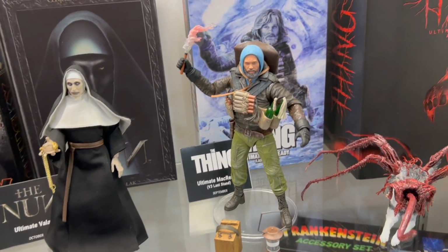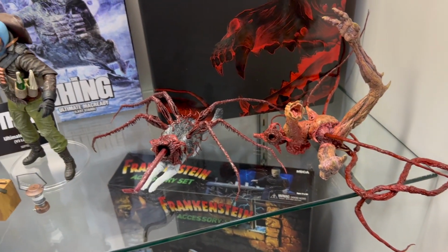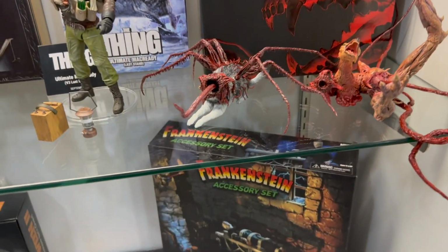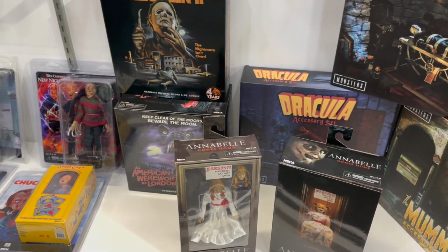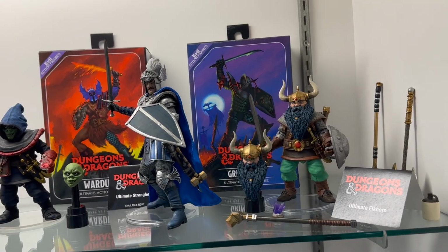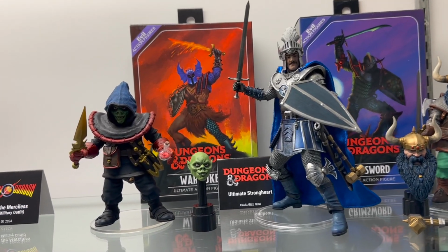We just didn't get as close because we have glass. It's Comic-Con. It's a little bit more civility here at Toy Fair, so they don't have glass up on everything. And here's some box shots of various products. And over here we have some figures from the various other properties, including Dungeons & Dragons.